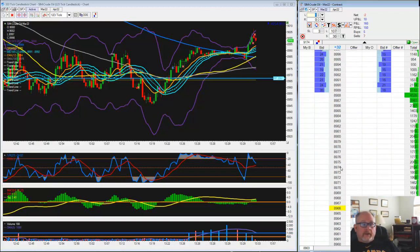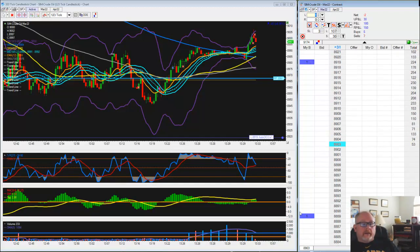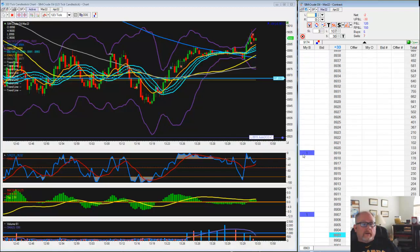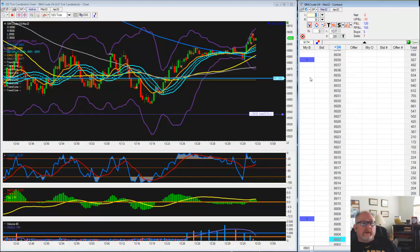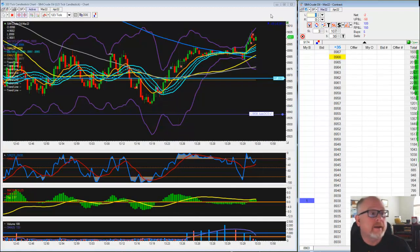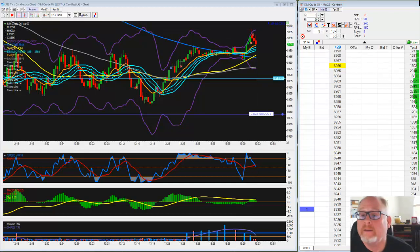This is the third time to 90, by the way. You want to come way off of that low there. Let's keep that at the low. Let's get some profit here. We got here on the short side, 9007.